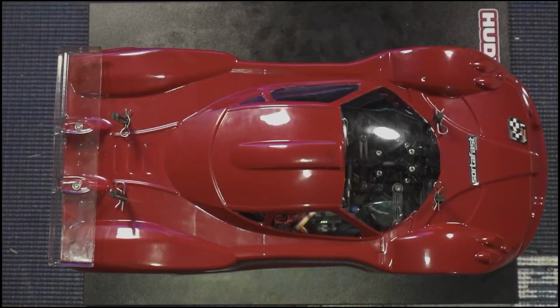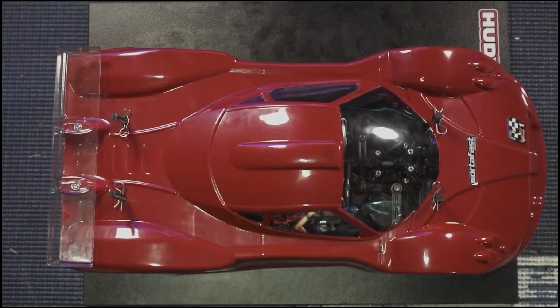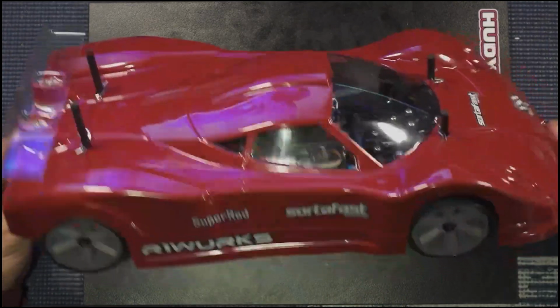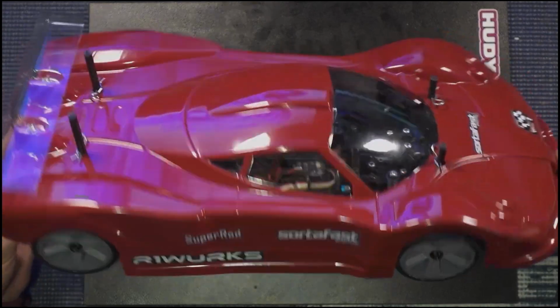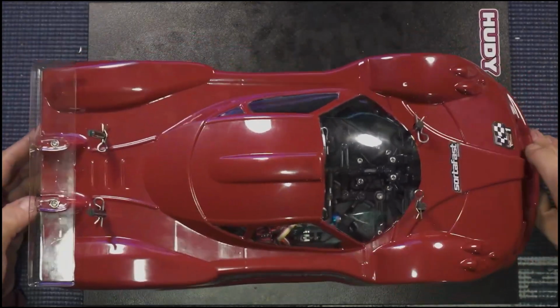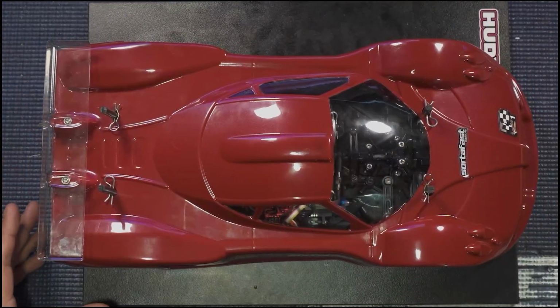So we've got a brand new body, super rad on there for oval. Looks really, really good, of course. And we've got some new belted Gravity RC spec tires, which is pretty much the spec tire that we run in all of our oval and on-road classes.